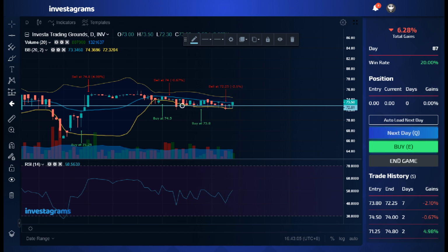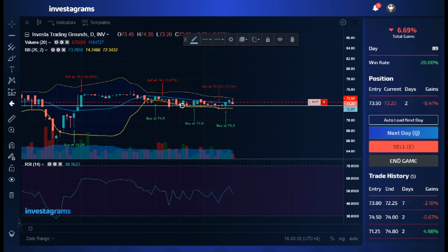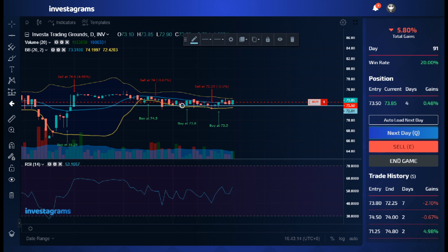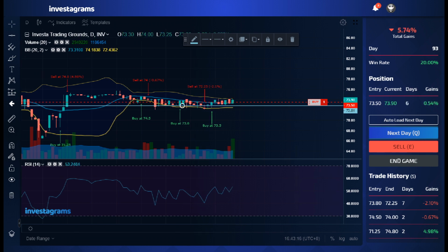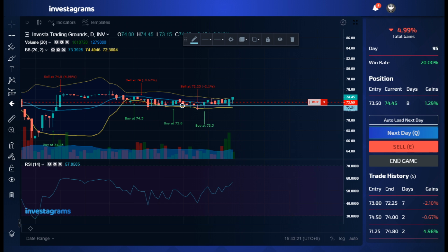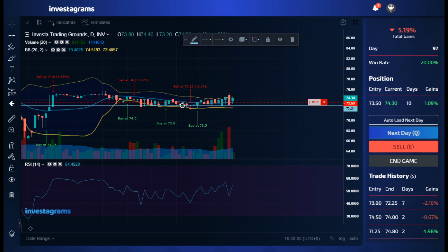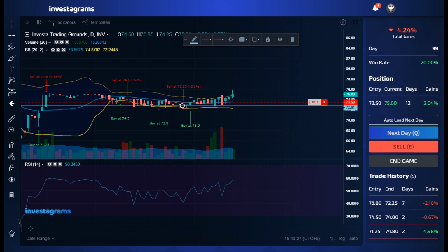Next day. Let's buy that. Next day, moves up. Goes back. Confirms the support. Okay. Alright. Triggers the upper band. Did not sustain. Moves on the upside again. So this is how many percent? This is where we entered. Let's see. Let's sell that.